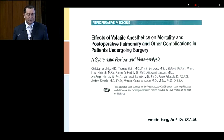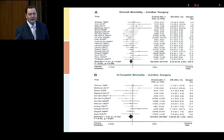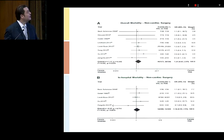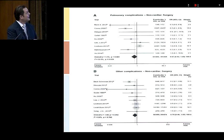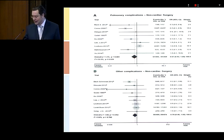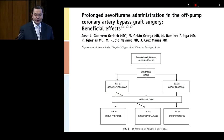Another study done here looking again into CABG patients, looking at complications. You can again see the mortality is on the side of the volatile anesthetics. We have seen that before. The in-hospital mortality is also lower when you use volatile anesthetics. The overall mortality in the non-cardiac surgical patients is not different, so you cannot see anything here, unfortunately. But it's interesting, pulmonary complications are again lower with the volatile anesthetics, and yet again, in non-cardiac surgical patients, pulmonary complications are also lower, indicating some positive effects also in the lung.